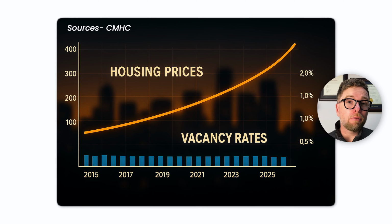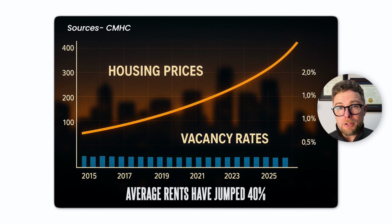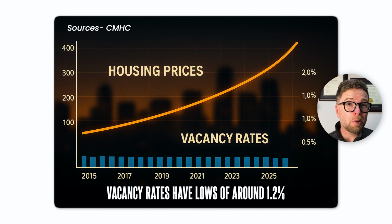Home prices in Moncton have risen approximately 65% in the last 5 years. Average rents have jumped 40%, while vacancy rates have plummeted to historic lows of around 2.1%, as reported by CMHC this year. These aren't just stats, they represent real families struggling to find affordable housing.